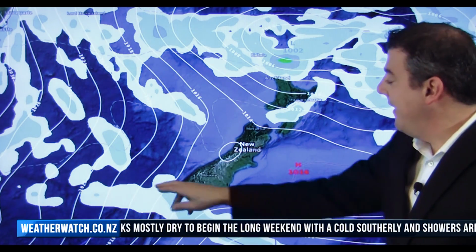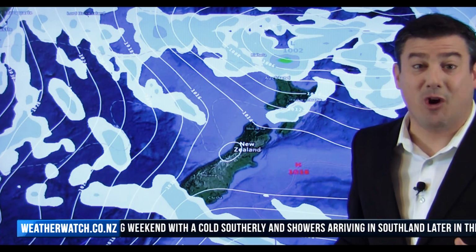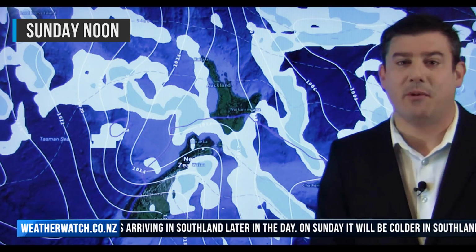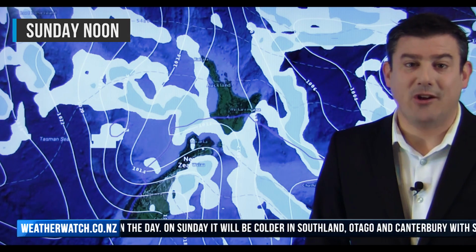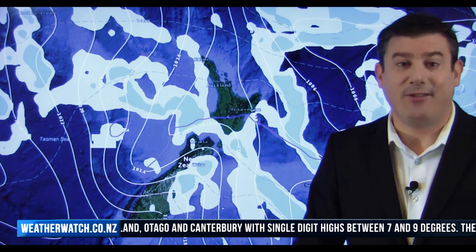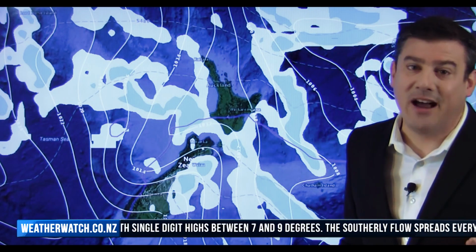Later though on Saturday, in comes this little cold front. Doesn't produce a lot of weather, but it does drop the temperatures. So once we get to Sunday, southerlies now coming in for Southlands and parts of Otago and Canterbury, with showers in Canterbury and showers easing in coastal Otago. But the day will be cold. Single digit highs on Sunday in those regions like Southland, Otago and Canterbury. Your highs will be somewhere between 7, 8 and 9 degrees.